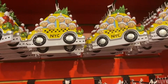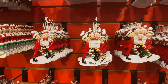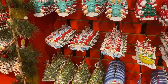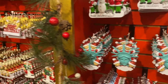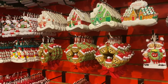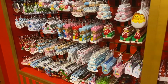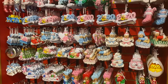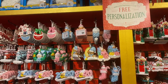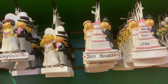And of course, we are in New York and they have a yellow cab. And besides the yellow cab, of course, they have Statue of Liberty. Look guys, and they also have a free personalization for your ornaments, which is amazing. And for all the newlyweds out there, this section is for you.